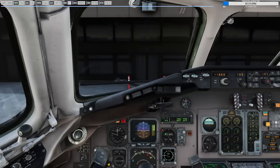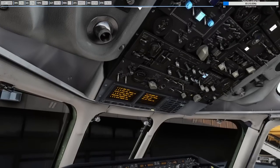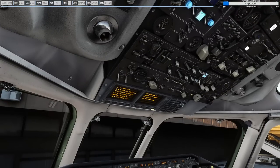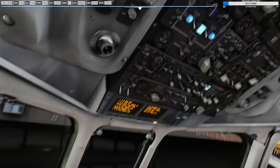Okay, just trying to talk to delivery once again, seeing how long the pushback delay is going to be. I seriously hope not too long. Anyway, in the meantime, let's go ahead, start up the APU, and then hopefully by the time we are ready, okay, APU is starting up, that's done.